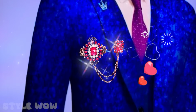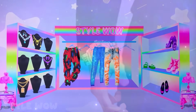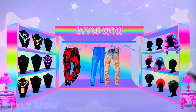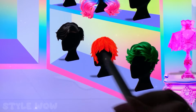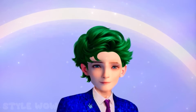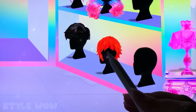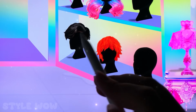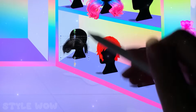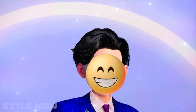I love these accessories. This hairstyle is not mature at all. Classy and elegant, I chose this hairstyle.